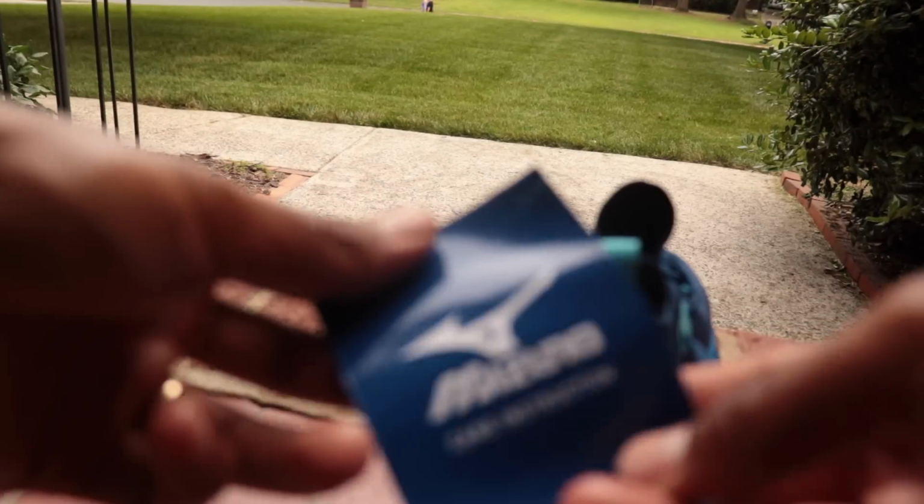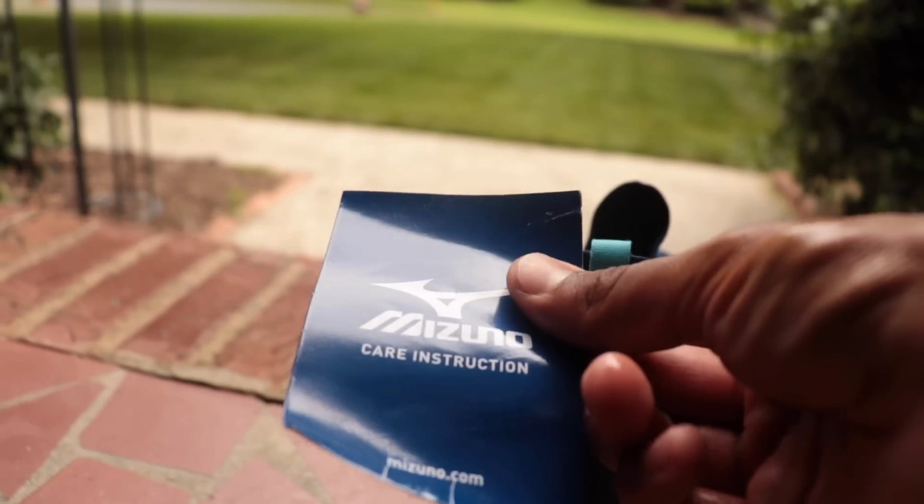Look at that. So that was the crinkle I felt on the left shoe, and I just ran on top of that the entire time. That is hilarious. Mizuno care instructions.